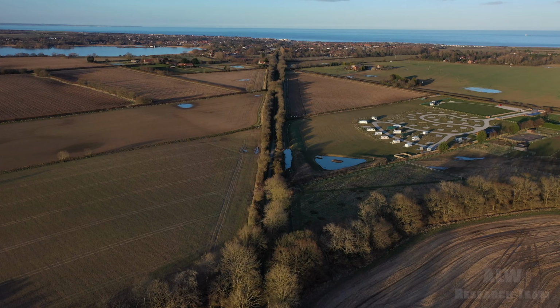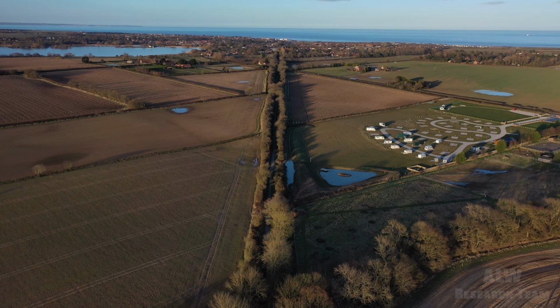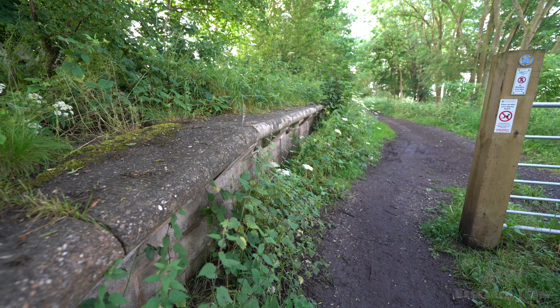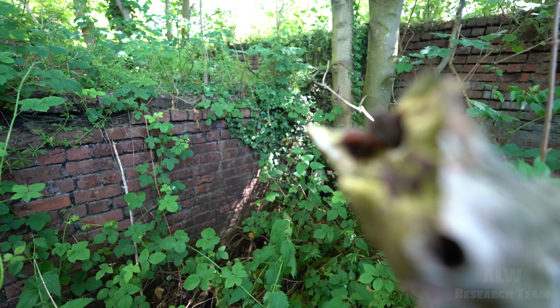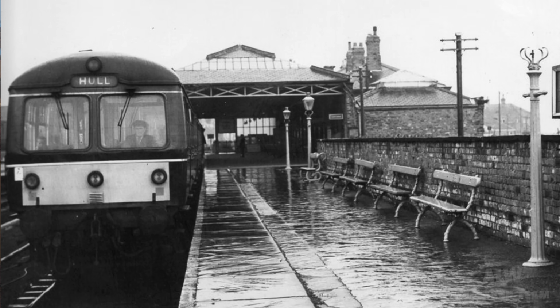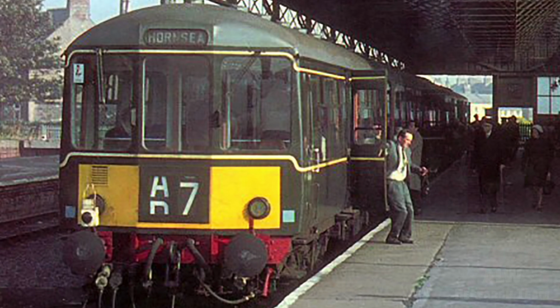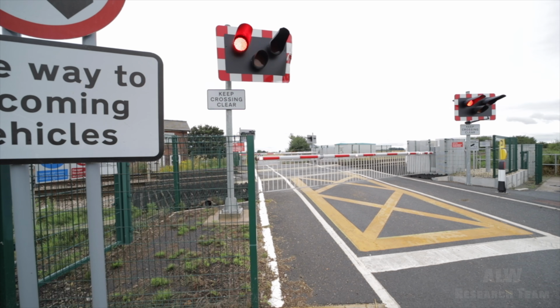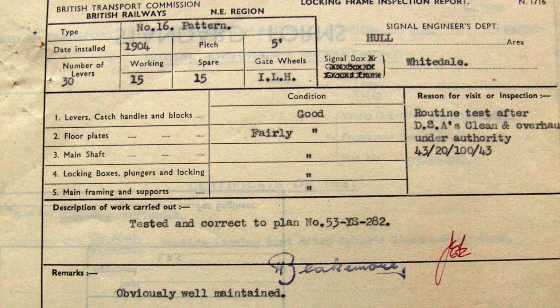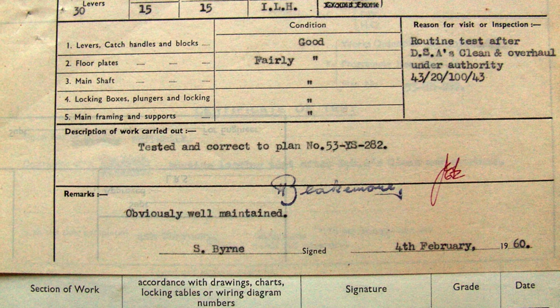The Hull to Hornsea Railway opened in 1864 and was modernised and expanded by the North Eastern Railway in the 1920s. Diesel multiple units were introduced in 1957 and the line remained profitable. Automatic level crossings and electronic signalling systems were planned for rollout in the early 1960s.